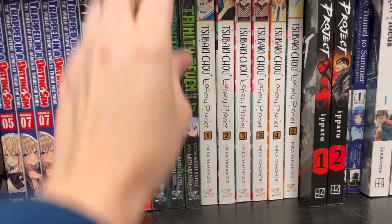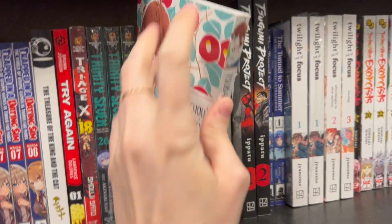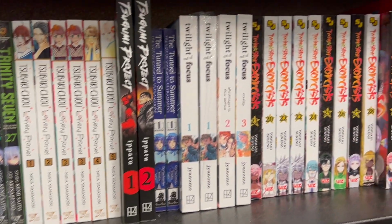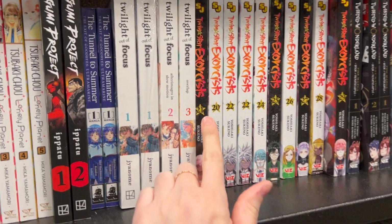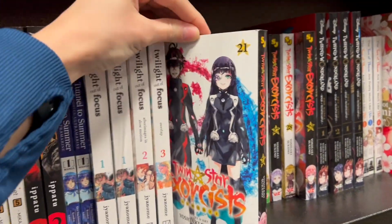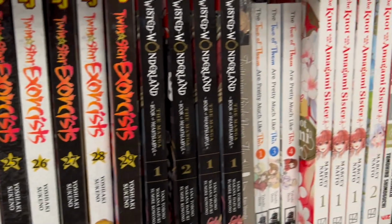And then look at this one. I am so excited to get into this one. I've been recommended it, and it sounds so good. So up my alley, ready to dive into it. And then look at here, Tokyo Twin Star Exorcist. This one has so many in the series.